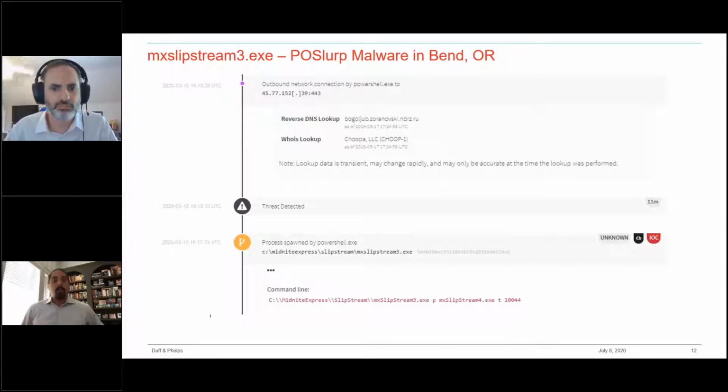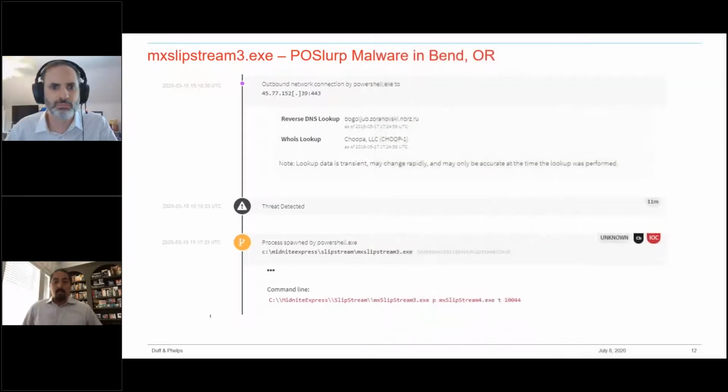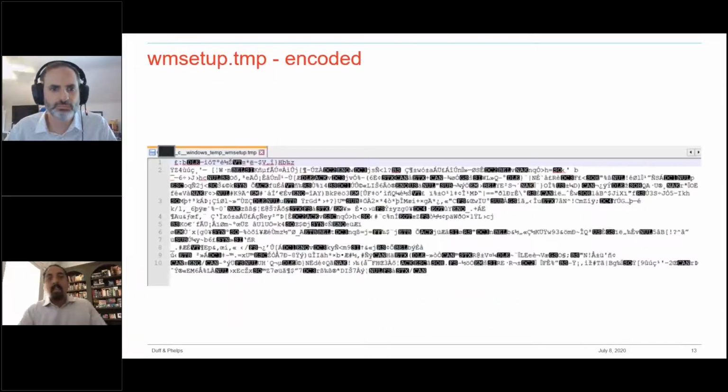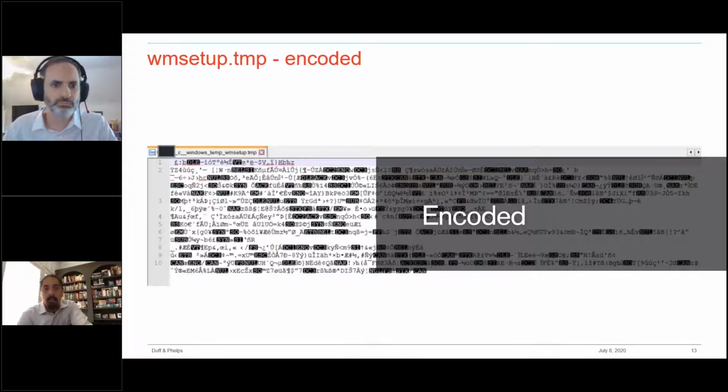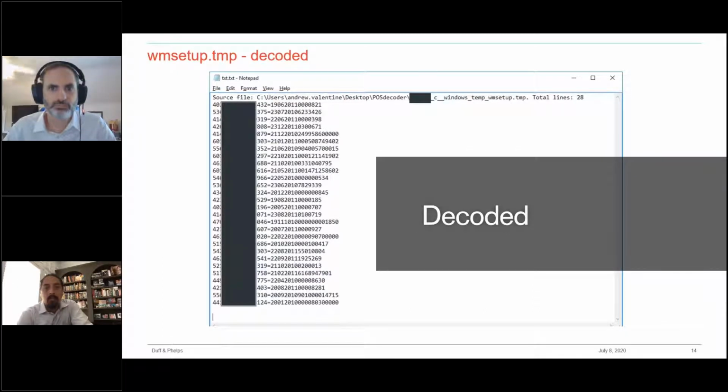In decoding that PowerShell, we find that it's making an outbound connection over port 443 to a domain in Russia, and then executing an executable called mxslipstream3.exe, completely not legit. This is not a legit executable in any way whatsoever. What this thing did, when we ran it in a controlled environment, was create an output file called wmsetup.temp, which sat in the temp directory, and it itself is encrypted. Just the fact that this thing is creating an output file full of something gave us a sense that something bad is going on. We were able to use that binary itself to pull decryption keys.